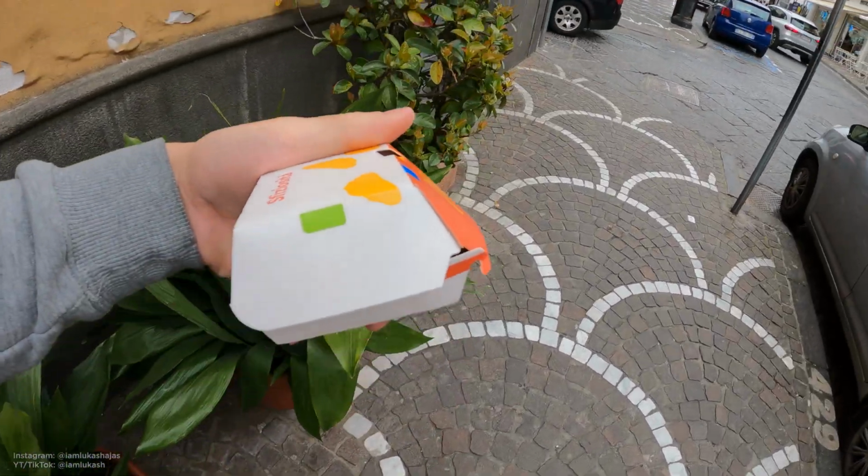Well, we used this opportunity to buy some, you guessed it, panzerotti. It's a really good snack. It's panzerotti, you have to try, if you're in Italy. Obviously it's different when you get it from a local restaurant or somewhere, but also McDonald's panzerotti is really good.